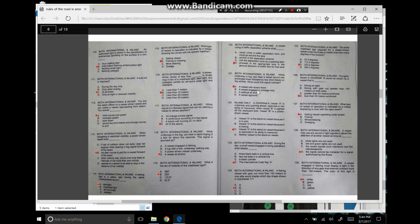117, both international and inland. Which signal is a distress signal that can be used by a vessel to attract attention? An orange smoke signal? Yes. A continuous sounding of a fog signal? Yes. A barrel with burning oil on deck? Yes. Do anything and everything possible if you're in distress to get people to notice you. D, all of the above.